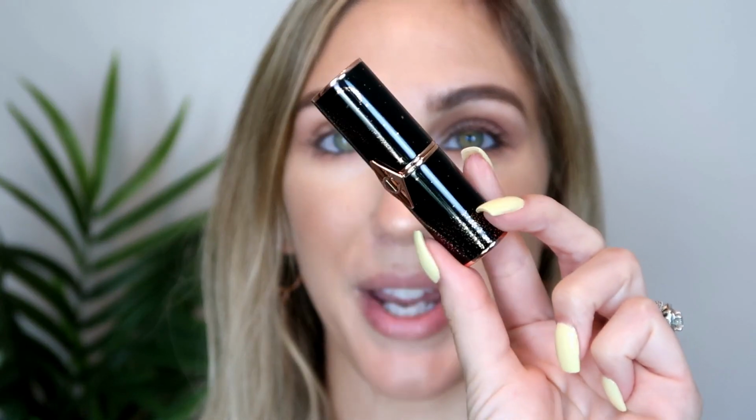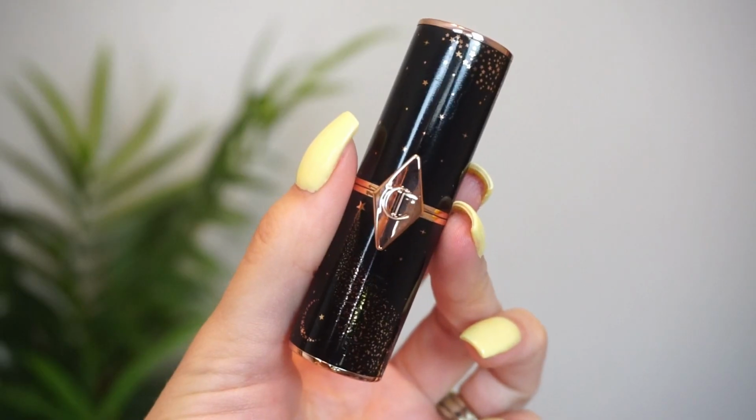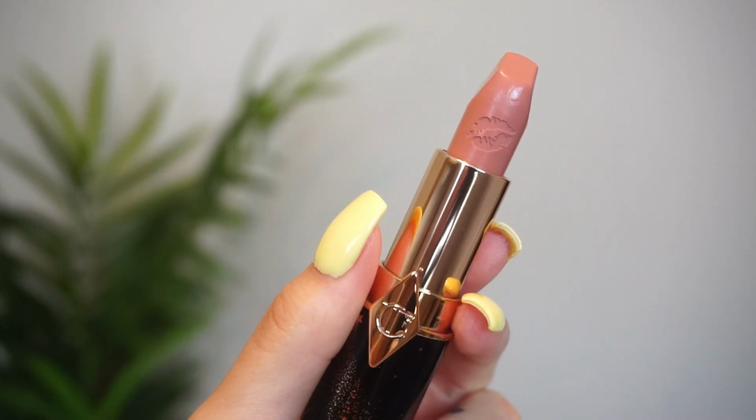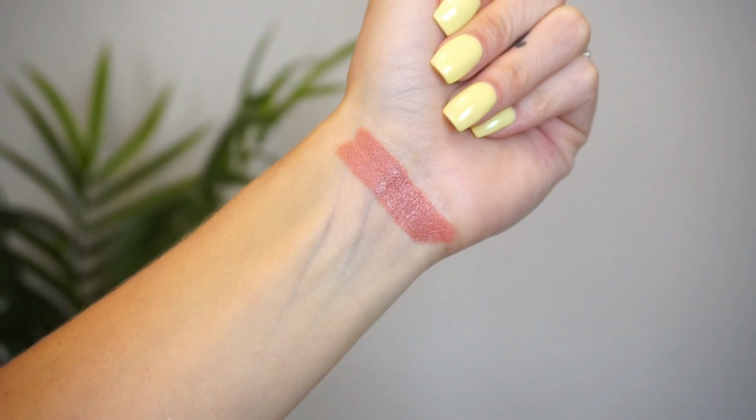So next up we have JK Magic, which was inspired by J.K. Rowling, who wrote the Harry Potter series. This particular packaging is black and it has these little stars all over it, and this one definitely is more of a magical themed case, which I think is quite fun. And this one is a peachy nude rose lipstick.